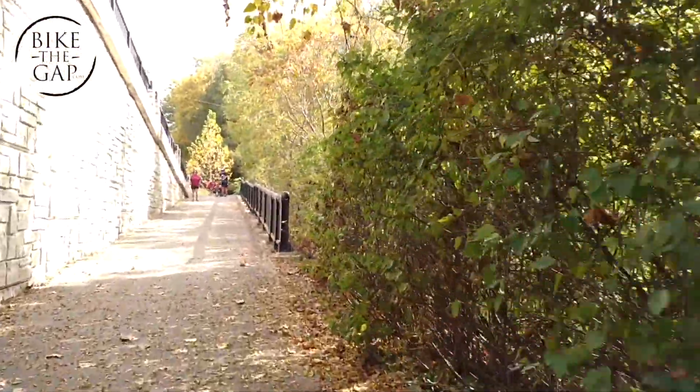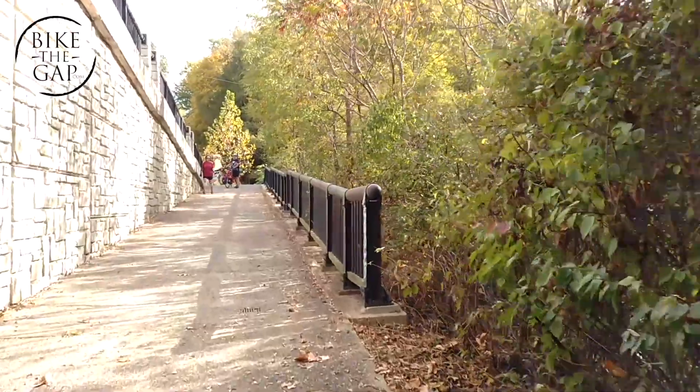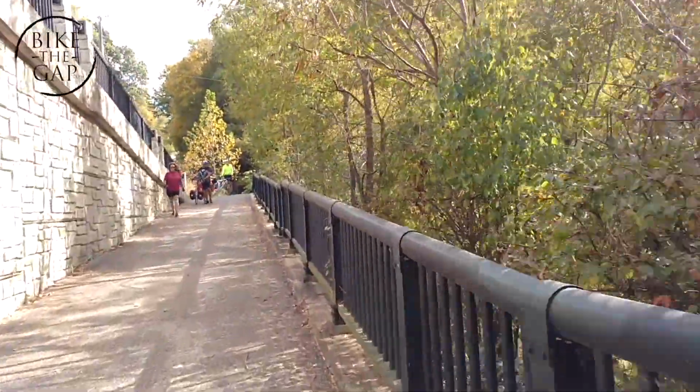To the top of that switchback. It's actually really not bad at all. And once we're up here on top of the bridge, we have two choices. We can take the sidewalk path behind me and cross the river and go to Shepherdstown, West Virginia. And I really recommend that as a stopping point, at least for lunch.